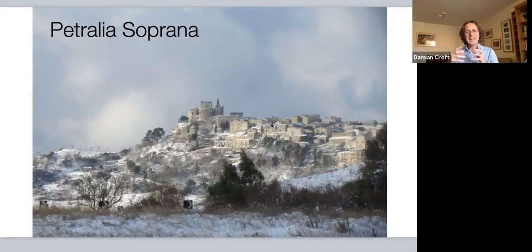You can see it's got a very attractive skyline, this, and it's also very pretty inside to just go and wander around. There's some lovely churches. There's one up here, a couple more further down as well. Very, very pretty village. And as always, it has a very good trattoria.